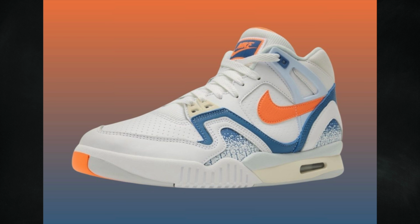Now, the 2014 pair was different in comparison to the OG and the new retro. The new retro is closer to the OG, which I'm definitely happy about. The colors on the 2014 pair were a little more dull. They didn't pop as much. And as you could see from basically the one image we have, the shape does look closer.